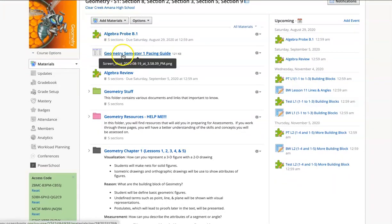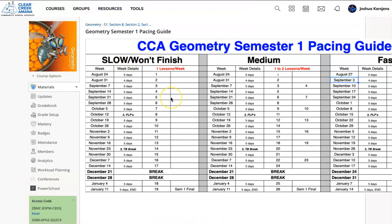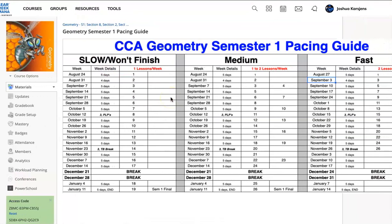We have a Geometry Semester 1 Pacing Guide. This is just a suggestion on how fast to move through all of the geometry lessons. We have 26 lessons in the first semester of geometry. If you go too slow, you won't finish, and this is what that would look like. If you do 1 or 2 lessons a week, you'll be done by the end of the first semester. Sorry, this is kind of cut off. If you do 2 lessons a week, you'll be done by Thanksgiving break.